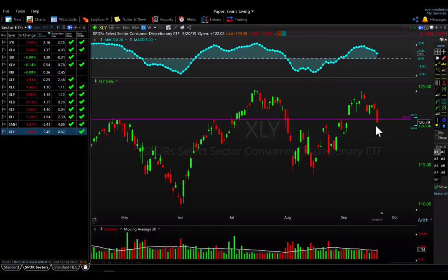For the SPY ETF, you can see consumer discretionary a little bit weaker here and already dealing with that retest right now and threatening to break back down below it. So a little bit of an ugly development there for XLY. I'd want to be avoiding this until and if it can break back above and show signs of reversing off of that level.